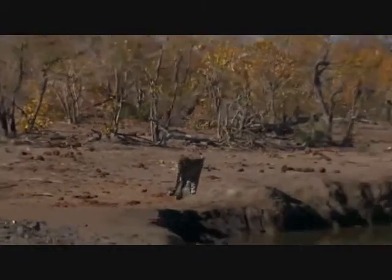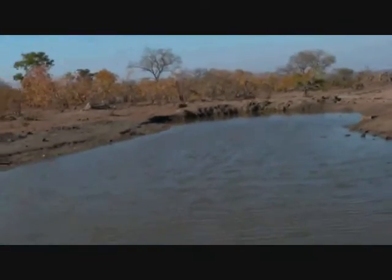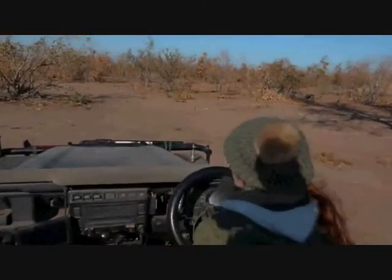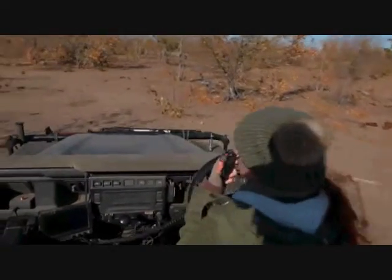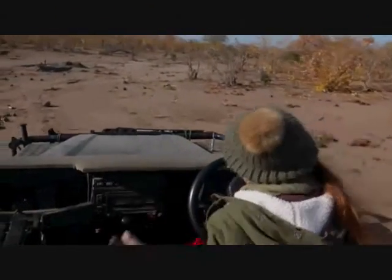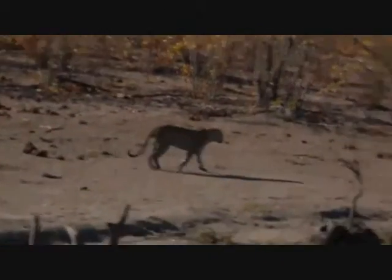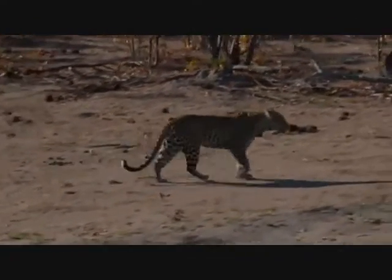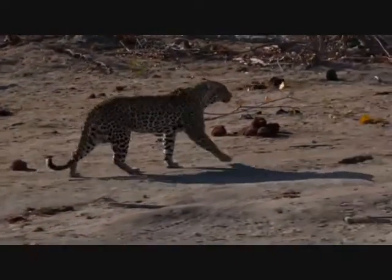Hopefully. Quarantine now mobile south, past the last southernmost pan of 3 in the row pan. Here we go. Let's pull up alongside the magnificent male.